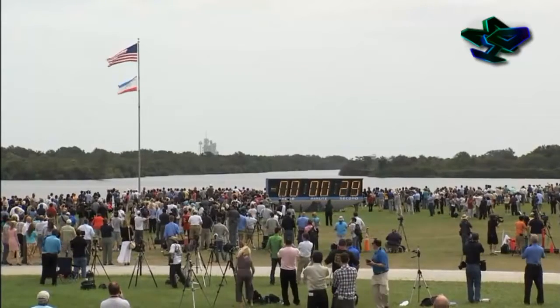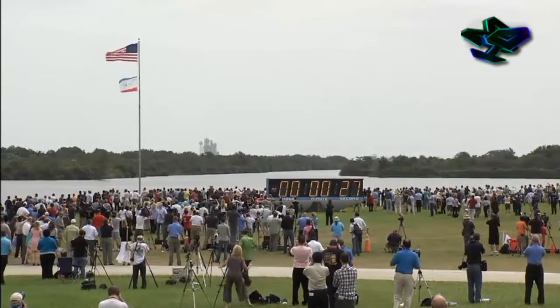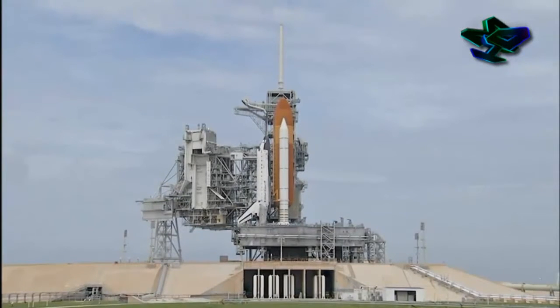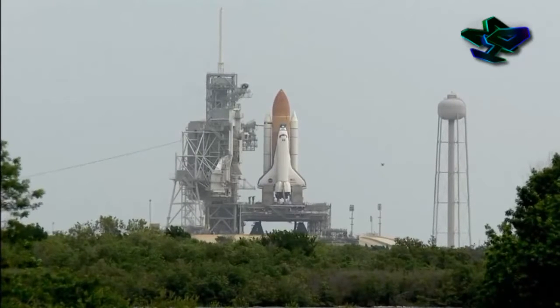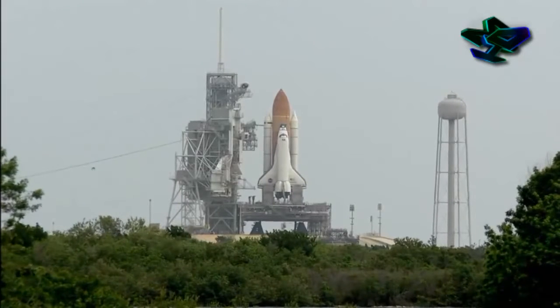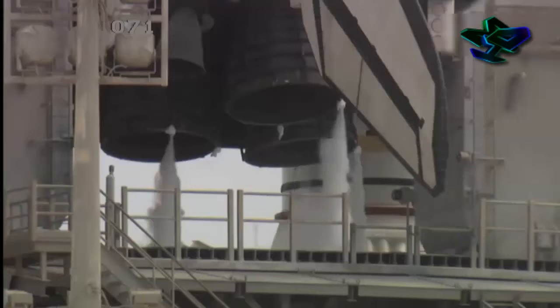E-minus. Go for auto sequence start. Handoff to Atlantis' computers has occurred. Solid rocket booster nozzle steering check and work. 20. Firing chain is armed. 15. Go for main engine start.